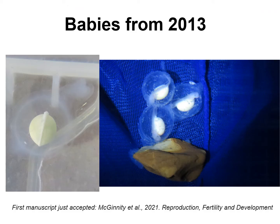It was a great success. Here's some pictures from 2013. These are beautiful eggs, pigmentless. You can see them developing here from in vitro fertilization. So the first short description of some of the methods has just been accepted, and Dale's article will be published in Reproduction, Fertility, and Development shortly.